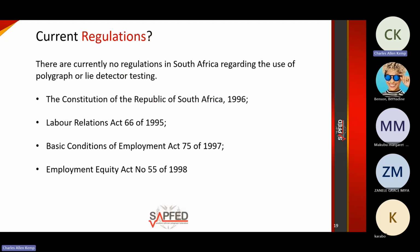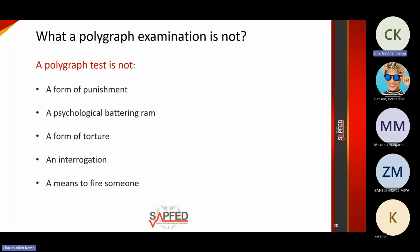I can point out, though, that there's no actual mention of the word polygraph examination in any of these laws provided, but the basic treatment of the individual is protected. Their rights are protected by these laws, and therefore all examinations must be conducted in adherence to these laws.